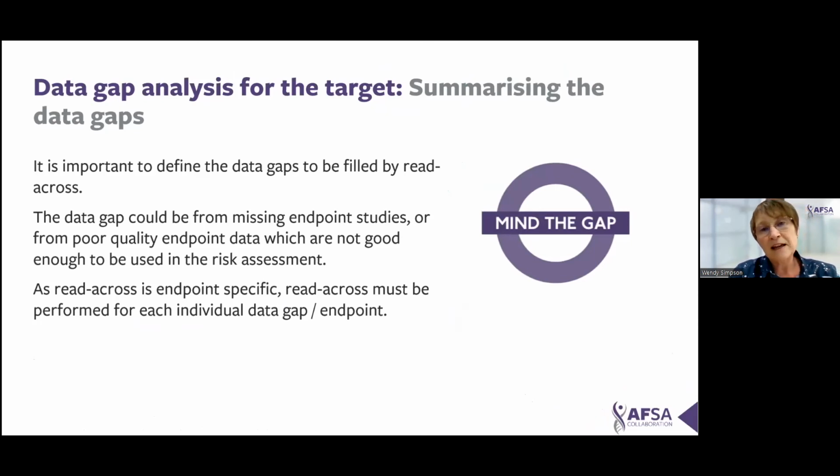Our data gap might come from the fact we literally don't have any data, or it might come from the fact that once you've reviewed the experimental data that is available, you might determine that it's not good enough quality to use in the risk assessment. So this in effect gives you another data gap to fill. Now, as read across is endpoint specific, you're going to have to perform a read across for each individual data gap endpoint that you're trying to fill.